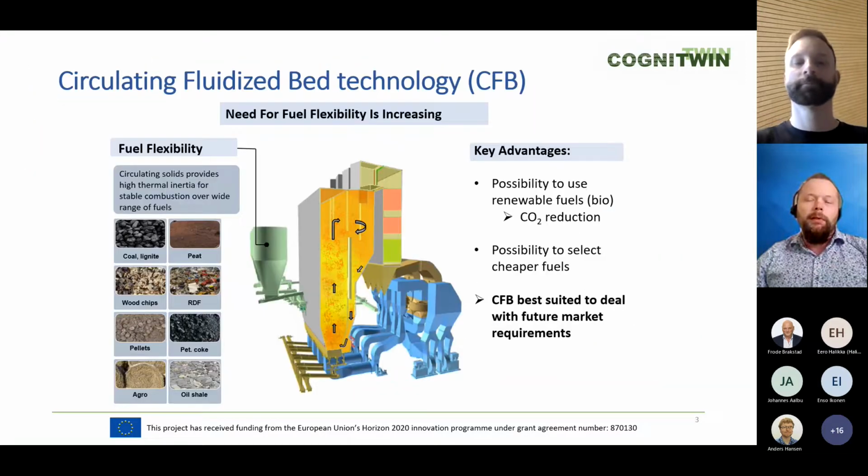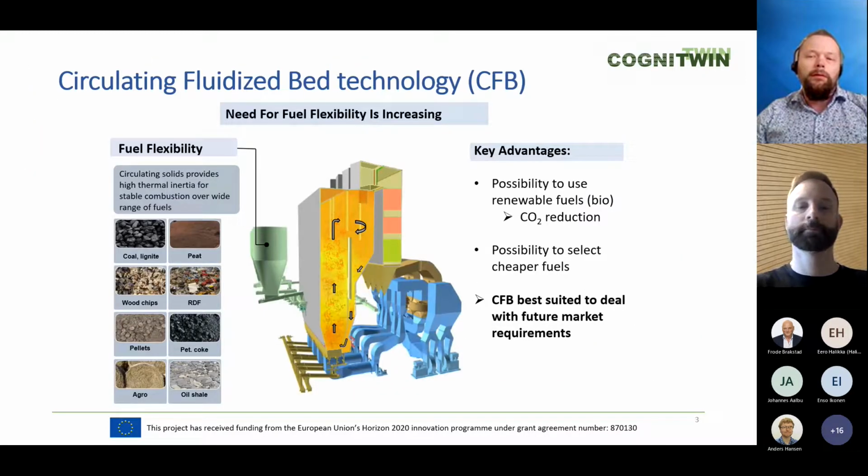In the power sector, a large variety of technologies is being used to produce the power needed, but in this webinar we will be focusing on circulating fluidized beds, or CFBs. However, it is to be noted that fouling control is very important for all types of energy producing technologies, and the monitoring technologies we present in this webinar could also be used in other types of energy boilers, not only for CFBs.